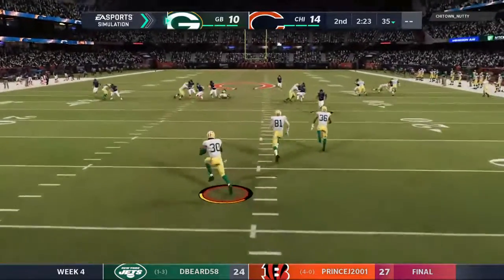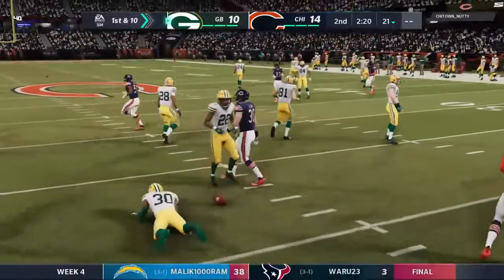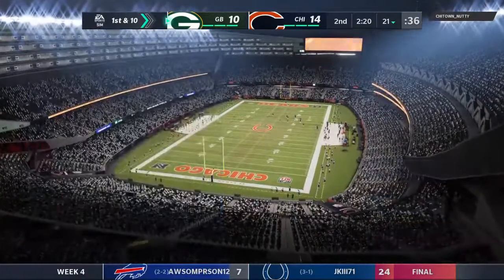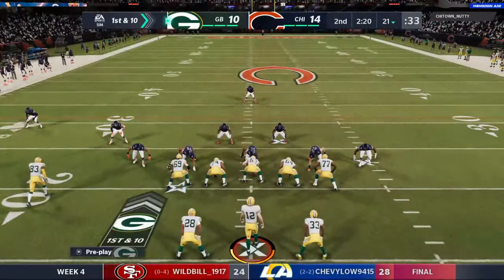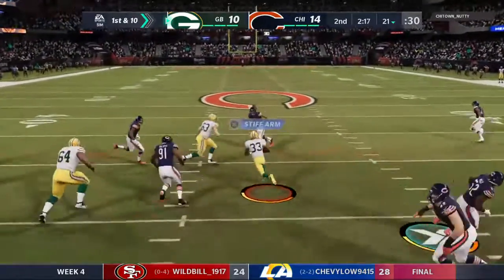Takes this about 5 yards deep. And tackled at the 21-yard line, so a net negative there of 4 yards. At their own 21-yard line, the Packer offense is ready to get their next drive underway. And fortunate to get points on the board last time. They had to hit a really long field goal to do so.